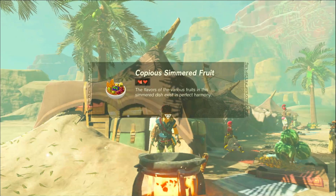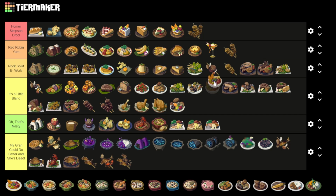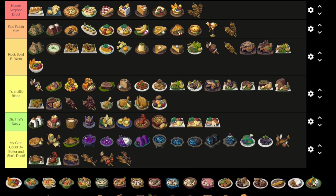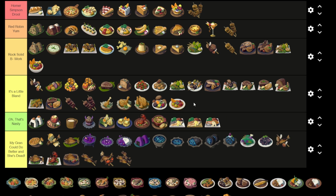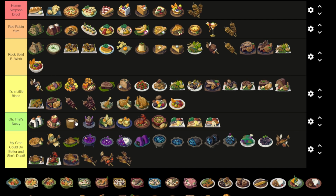And I'm not gonna lie, that still sounds pretty good. Interestingly enough, they put copious simmered fruit first. So copious simmered fruit I'm gonna put in rock solid B- work because you have more fruit in there. It's at least 4 different types of fruit. And then regular simmered fruit, I'm just gonna put in the it's a little bland because it's really gonna depend entirely on what fruit you use.